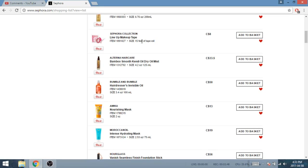And this is interesting. This is for the people who use tape to do their eyeshadow. I don't do it very often. So this is Sephora's version of tape, and it's called the Line Up Makeup Tape. I guess the idea is that it's not as harsh as Scotch tape. So I don't know, I might check it out, but who knows, because like I said, I don't do the tape method very often.